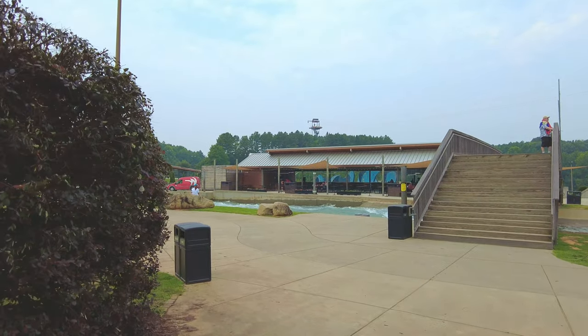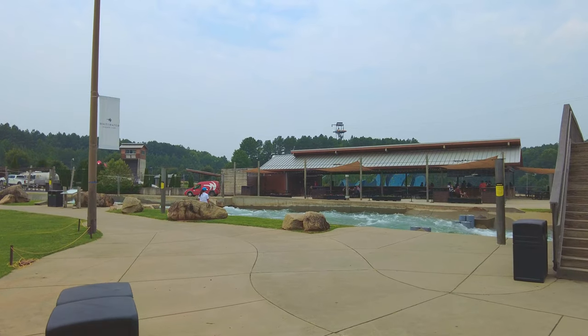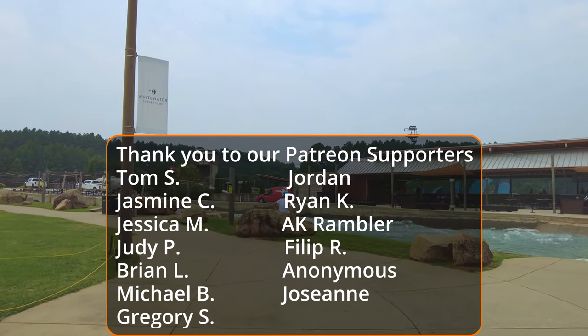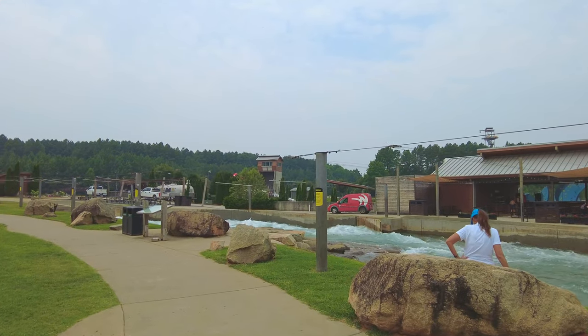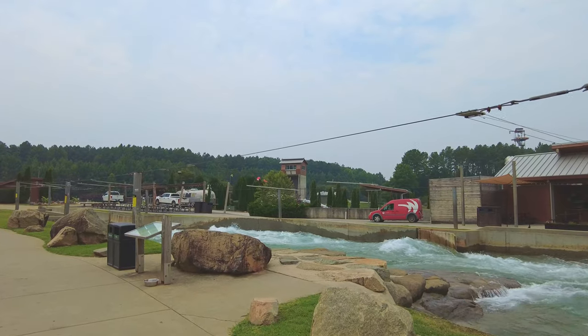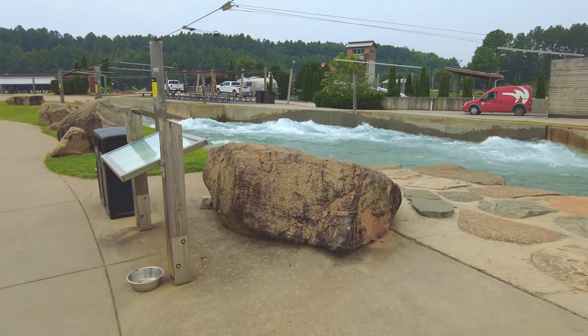So my friend was telling me that the amount of water they pump through this park is equal to an Olympic-sized swimming pool every 6 seconds. We'll go take a look real quick at part of it, and then we'll get to where you can hear me maybe. There's a dog bowl, that's nice.